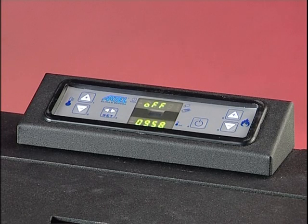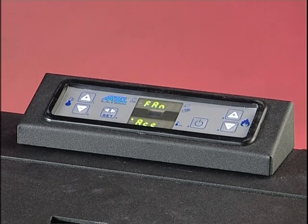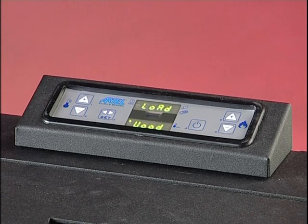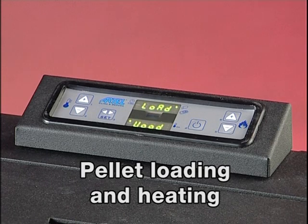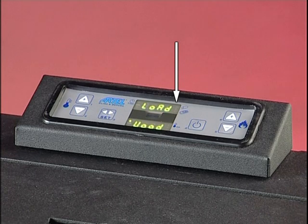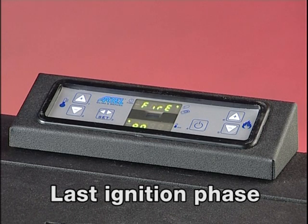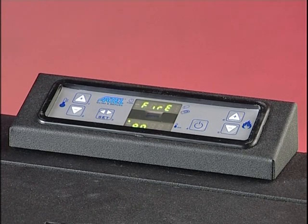After a short moment, the message fan ACC appears, indicating that the stove has initiated pre-ventilation and flue gas discharge. After 1 minute, the message load wood appears, indicating the heating and pellet loading phase. An LED light is lit each time pellets are fed to the hearth. Once a sufficient temperature is reached, the message fire will indicate the last phase of ignition. The message on follows the conclusion of the ignition process.